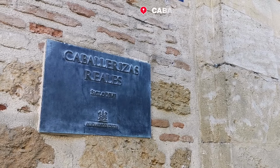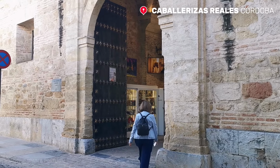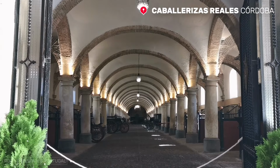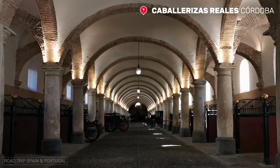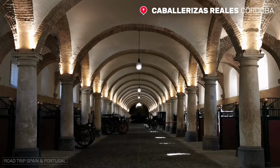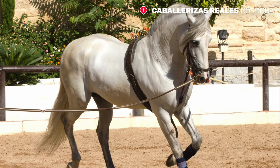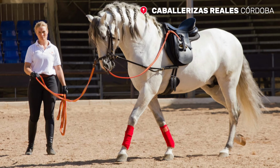Next to the Barrio de San Basilio, you will find the Caballerizas Reales, the royal stables, created in the 16th century by King Philip II, with the purpose of breeding purebred horses. The boxes where the horses are kept are found around a central square. If you're lucky, you'll get the chance to see the beautiful horses while they are being trained. The horses are another symbol of Cordoba. If you like horses, we wouldn't miss the horse show taking place at the Caballerizas Reales several nights a week.